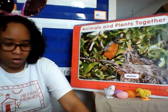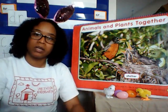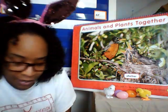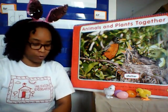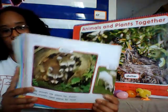Now also, many animals need plants for food, just like we do. We eat a lot of plants that are food, like broccoli and green beans, and some people eat lima beans. But animals also use many plants for food. So here, let me show you in our science books.